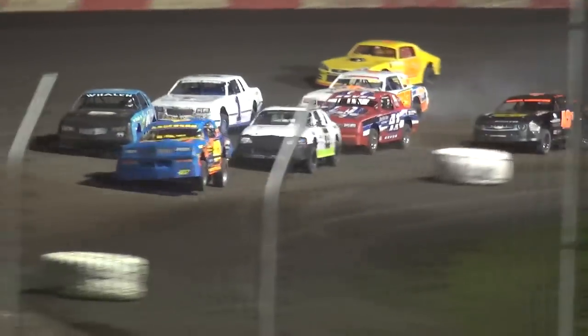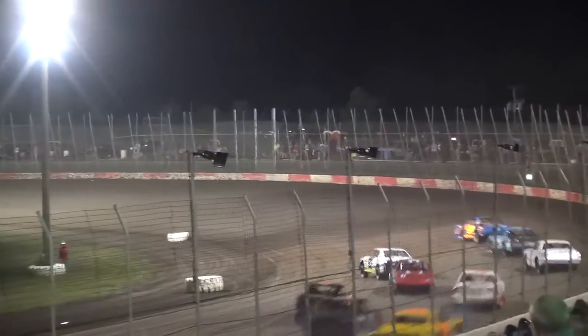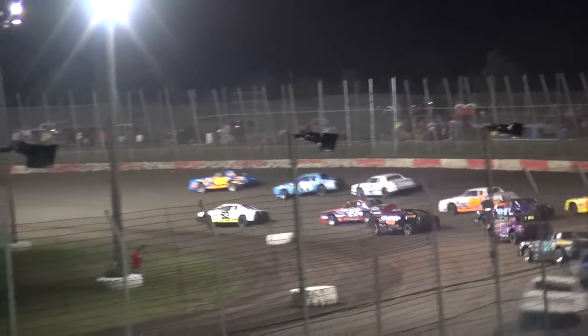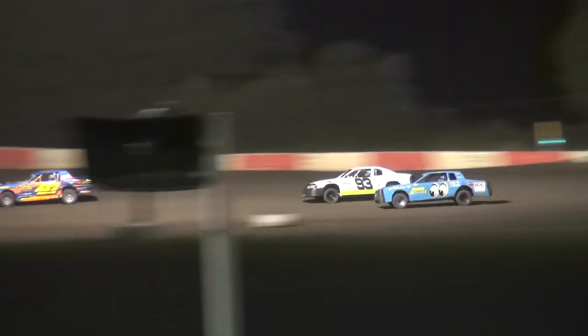Trying to pick up win number 4 on the year. Terry Watland has the green flag in hand and waving it. Here we go. We'll let these drivers get settled in, and then we'll have a look at some of the lap times they're posting here this evening. Get you those differentials numbers as well.